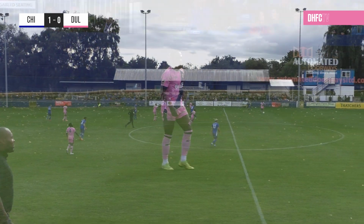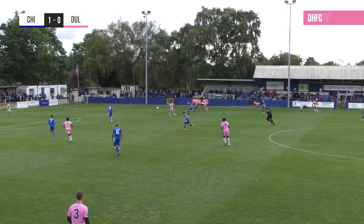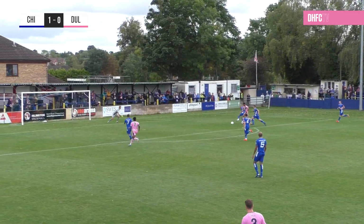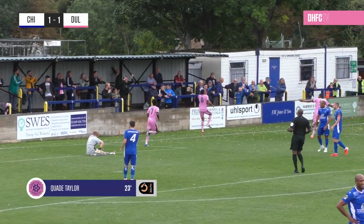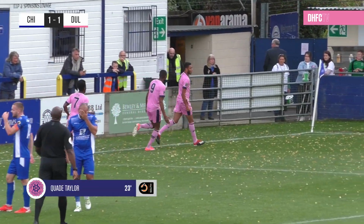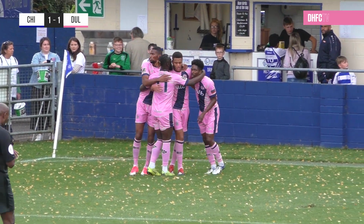Better from Dulwich though. McCoy, one-time international footballer with Antigua and Barbuda. Pass forward, it's nodded out by Mills and Taylor's into the area. Taylor one-on-one. Quade Taylor! Wow, he scored again! Lovely football from Dulwich and Taylor, the runner from midfield. The composure of a centre forward there.